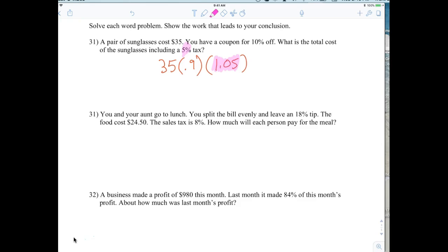The reason this is hard for kids, and look, you guys, this is hard, honestly. I'm trying to make it easy, but it is hard. So listen to what I'm saying. If you get 10% off, you only have to pay what? 90%, right? But everybody has to pay the tax. So you have to pay the full tax on that amount. You hear me? So you're paying 105% of that new amount. All right, so everybody type it on their calculator: 35 times 0.9 times 1.05. I got 33.075. So 33.08. So $33.08.